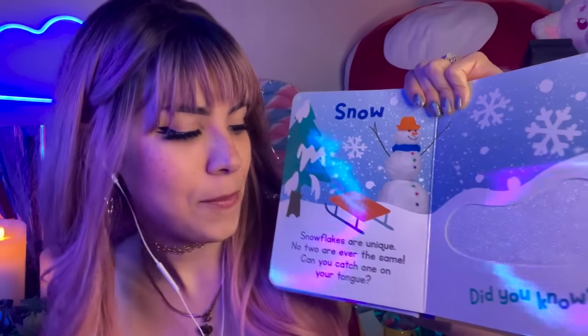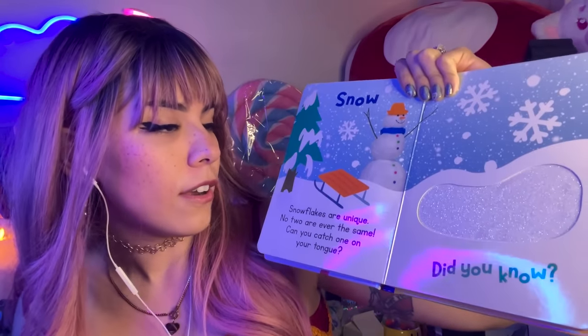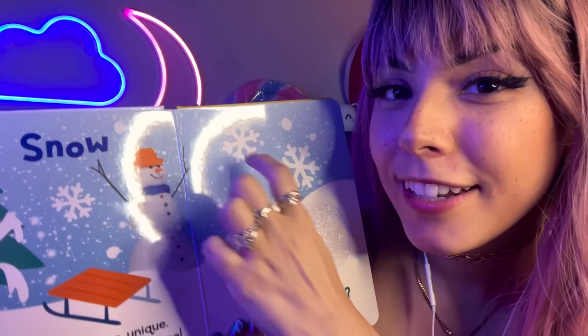Let's see. Maybe I can. I'm gonna see if I can come up with a rhyme. Oh boy. Snowflakes are unique. No two are ever the same. Aren't they beautiful? You can give each one a name. Oh! Okay. Wait, let's try that with clouds.